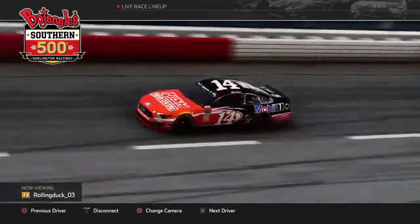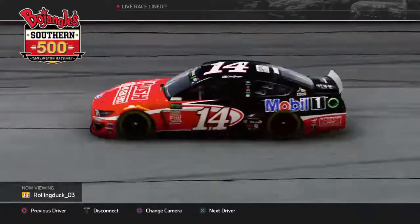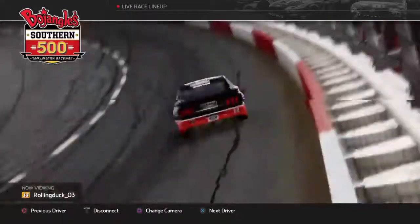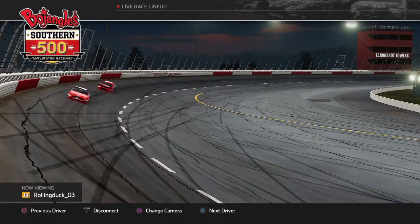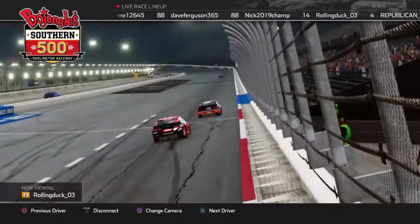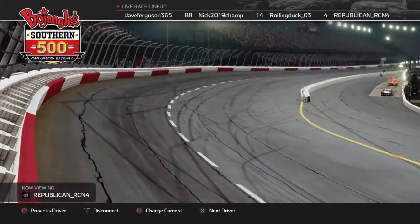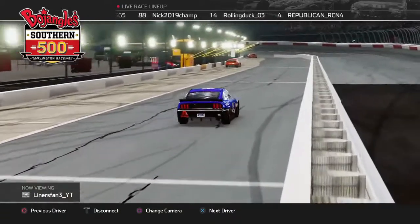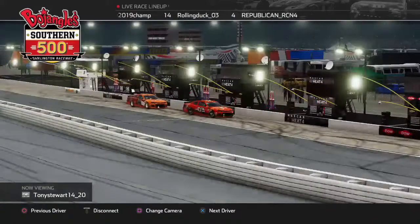GU starting to gain. Another mistake a little bit by the 14 as GU now is cashing. Here comes GU. So the 14 and the 3 won't come down pit road this time, but they've got to come down very soon. As now the 8 down pit road and many more. The 69 down pit road. The 9 of Awesome just came out. The 8 of Liners down pit road.